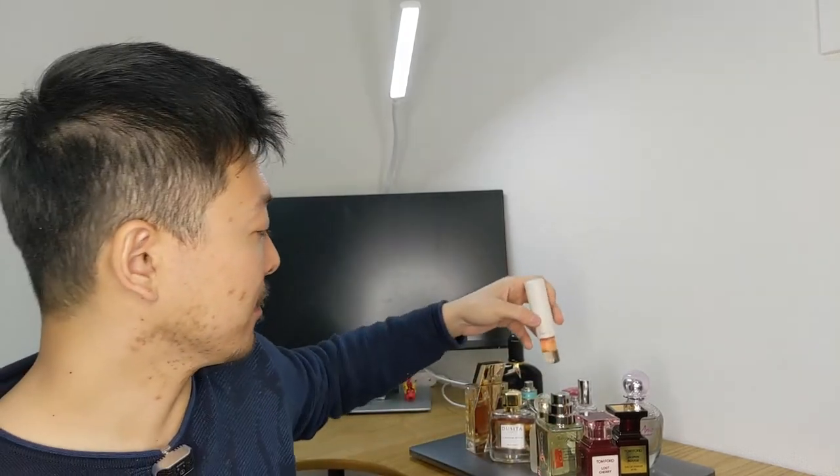All in all, I think my wife likes this fragrance. She hasn't got the chance to wear it too often because I gifted it to her quite recently, so I hope she'll catch up with the triggers.